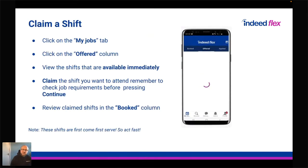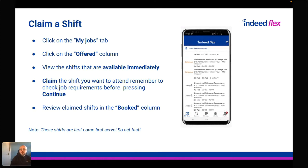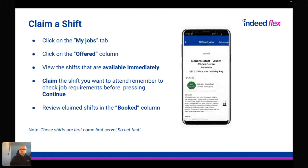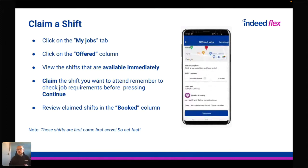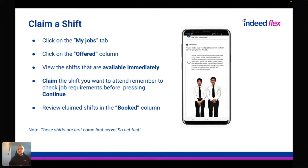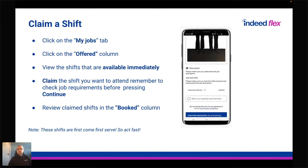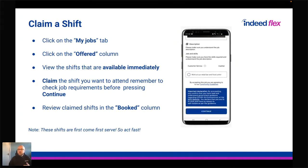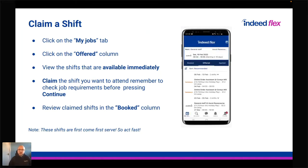Now, to claim a shift, which is the most frequent thing we have on the platform, go into your offered section, and as you see on the screen, you'll see a list of all the jobs that are available to you. Now you can filter those through, and you can browse and see which one takes your fancy. Have a look at all the information on there. It's really important to understand you have the right uniform and all the safety requirements you'd need for it. Also make sure that you've got the right standard of experience or qualifications or courses as well. Just be aware that there are some that may require you to do some additional training.